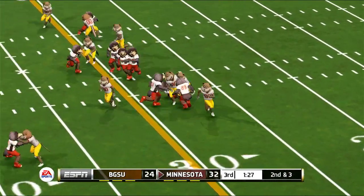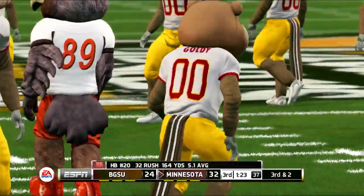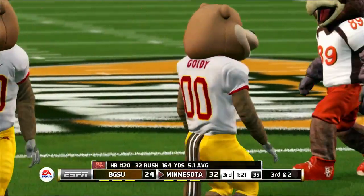Run. They'll work the left side. He makes it to the 28-yard line. That's a deep one on the play. That'll bring up 3rd and 2.